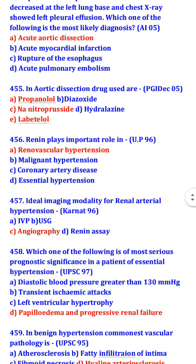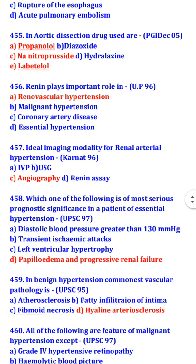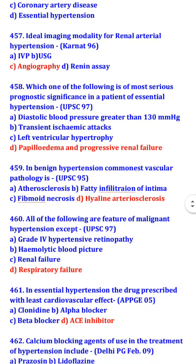Renin plays an important role in renovascular hypertension. The ideal imaging modality for renal arterial hypertension is angiography. Which one of the following is of most serious prognostic significance in a patient of essential hypertension: papilloedema and progressive renal failure?